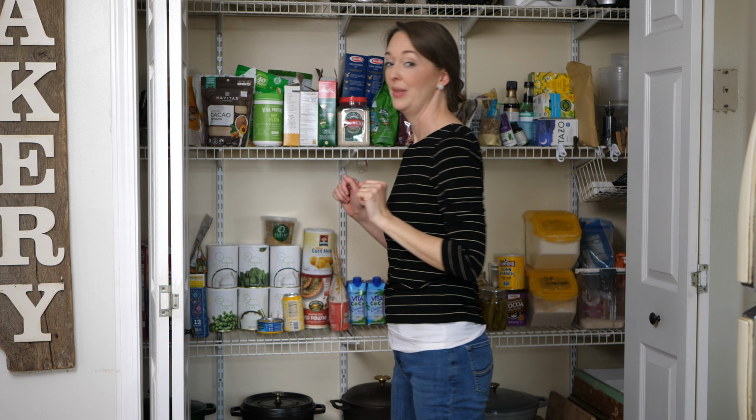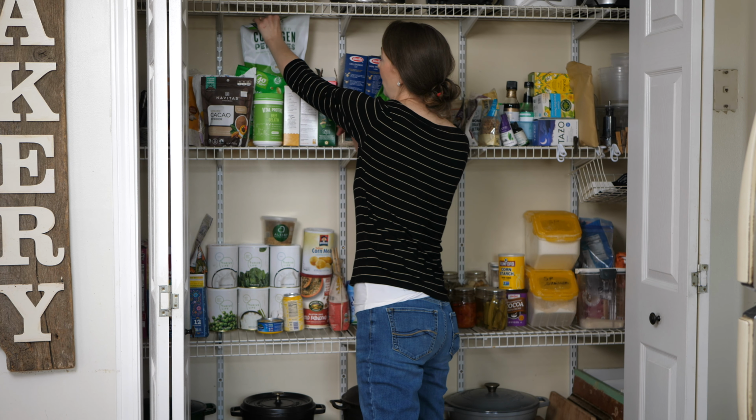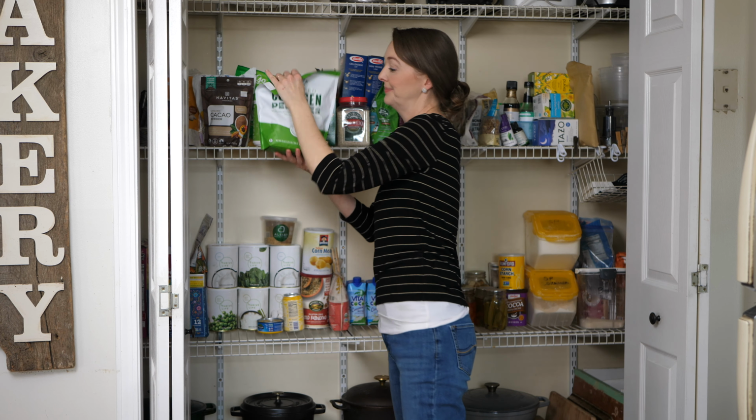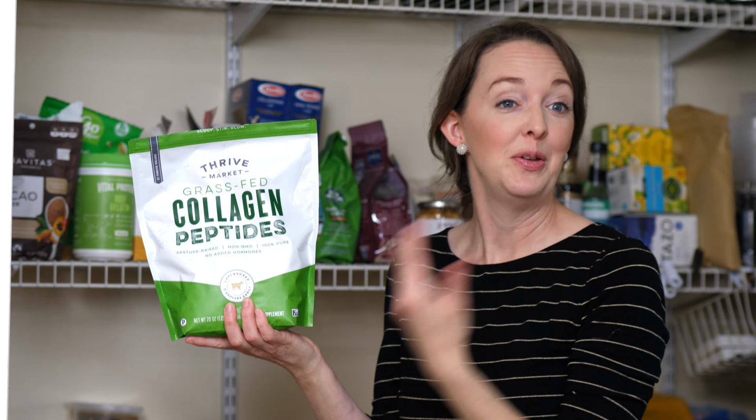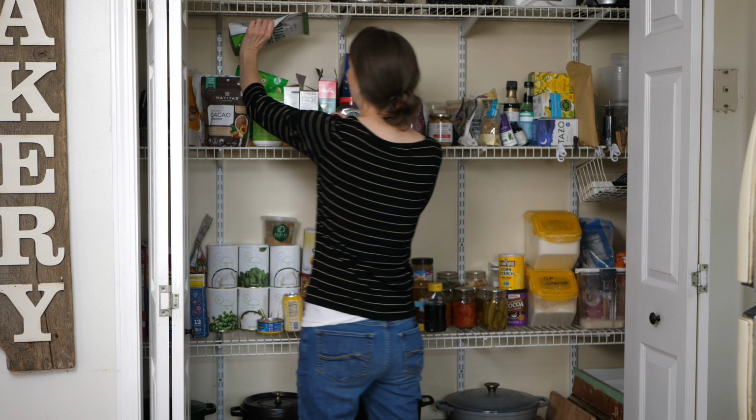I have my baking supplies. I have loaf pans and bread supplies in here. I have our favorite protein, our Thrive Market collagen peptides. This is the one we use all the time in smoothies. You've seen me use it here on the channel in my smoothie video, so that's a great one to have.